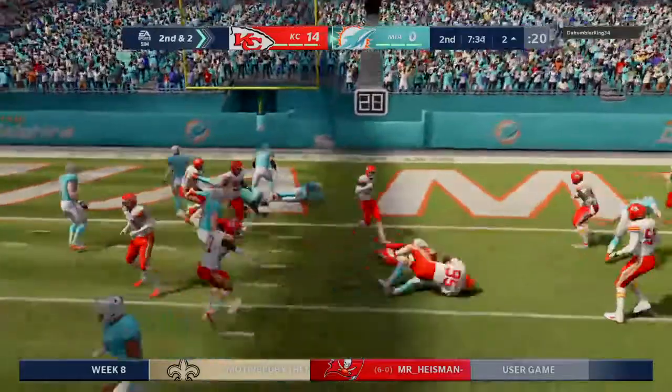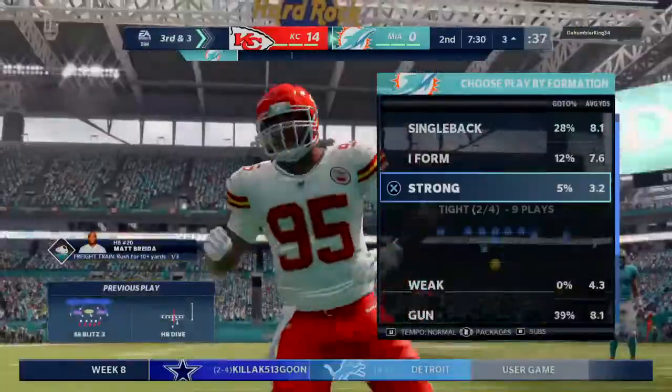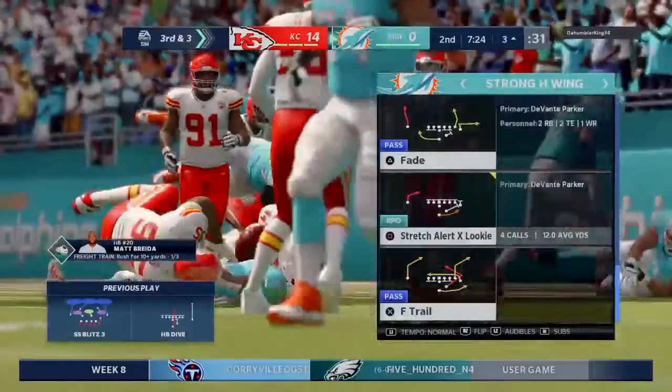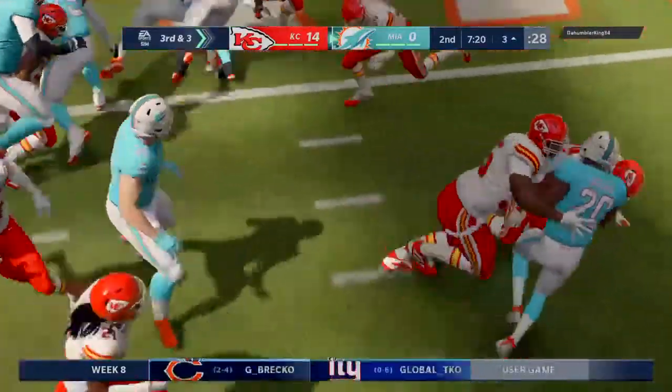On 2nd down, a run with Breida. And he is going to be stopped cold behind the line of scrimmage. This defense has really flown around in the 1st half. They've gotten to the ball carrier before they can really get started. Offense going to have to come up with something else in order to try and get this running game going.